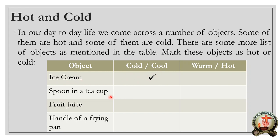Whereas spoon in a teacup: if you have hot tea in a teacup and you have kept a teaspoon inside, when you pick the teaspoon out and touch its surface, will you feel warm or cold? You will obviously feel warm or hot. The same way for fruit juice, whether it is cool or hot. Similarly, another example is the handle of a frying pan. When your mummy prepares an omelette, she fries it in the pan, so you just have to touch the handle of the frying pan to analyze whether it is hot or cold.